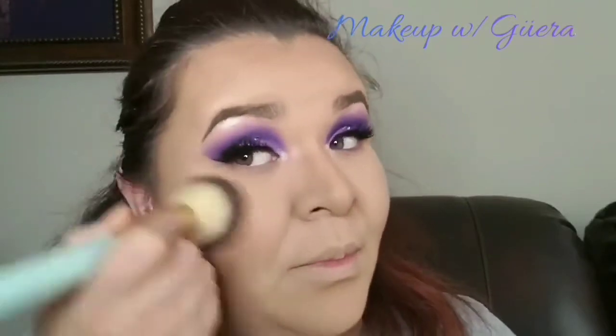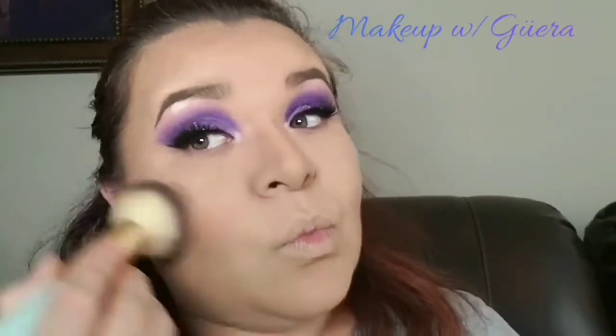Now for blush, I'm going to go ahead and use the Pretty Vulgar blush that I received also in one of my Boxy Charms. I don't remember the name of it. If I'm not wrong, it's called Desert Rose.